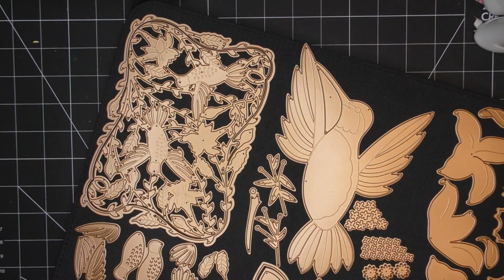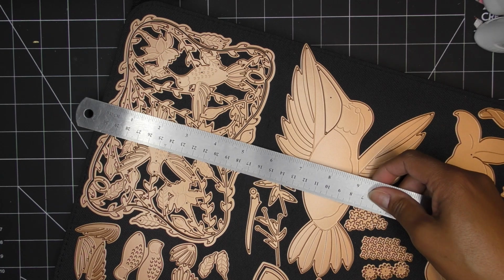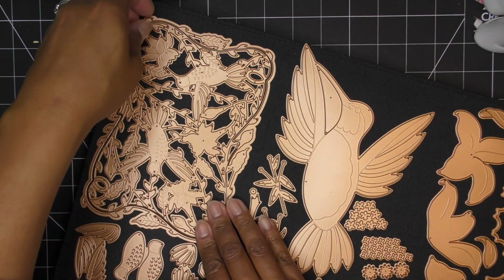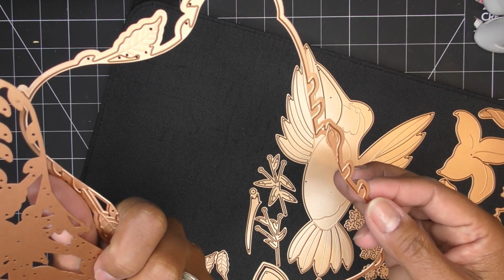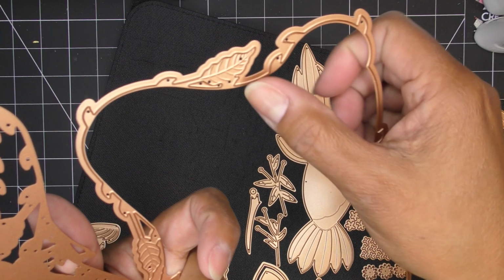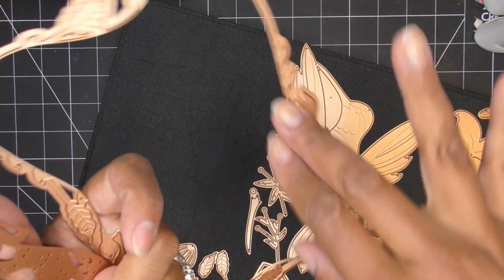Now this one right here is big, so I think it's probably for a 5x7 card base. Yeah, it's 7 inches by just over 5 in the metal, so it's going to cut you a 5x7. What I want you to notice on this one, it's really interesting, is that you can just cut this and make it a card base, and just put it on the edge. It has some of the flowers in there, but there's no cutting edge, or it's only cutting edge, but there's nothing in here.